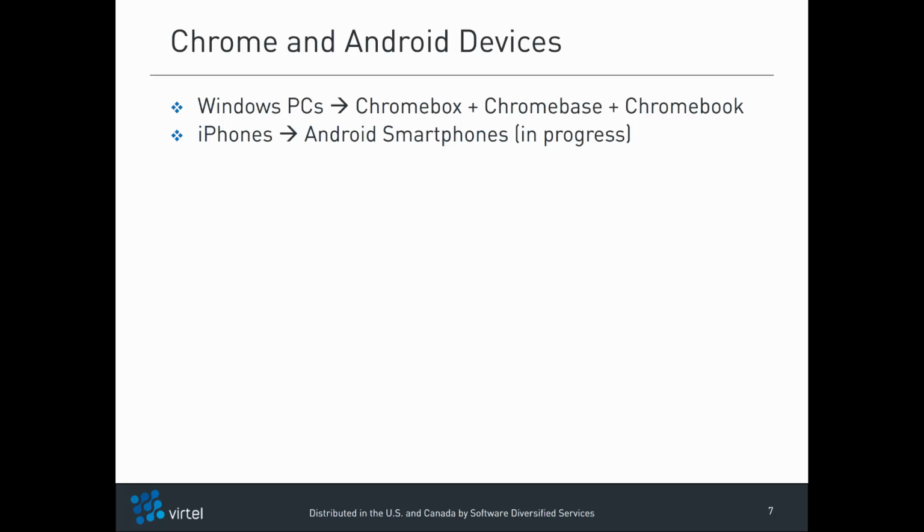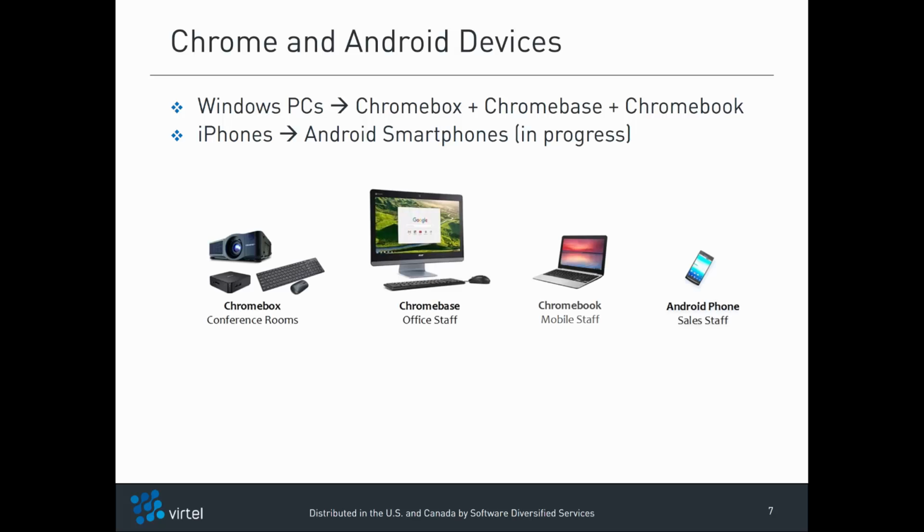Fraikin replaced their Windows PCs with Chrome OS devices, Chromeboxes, Chromebases, and Chromebooks, and are in the process of replacing their iPhones with Android phones. So conference rooms are now equipped with Chromeboxes, which connect to the room's audio-video equipment so that the rooms can be used as video conference or training rooms. The office staff is now equipped with Chromebases, which are all-in-one Chrome OS devices with integrated screen, speakers, webcam, and microphone.